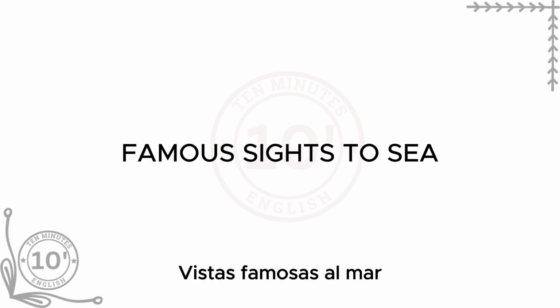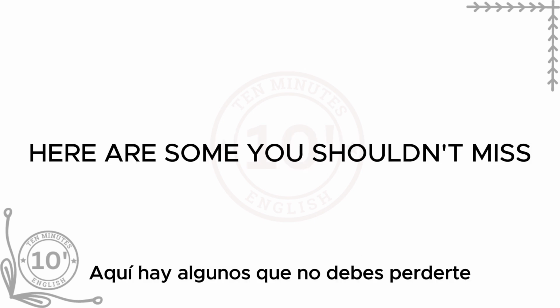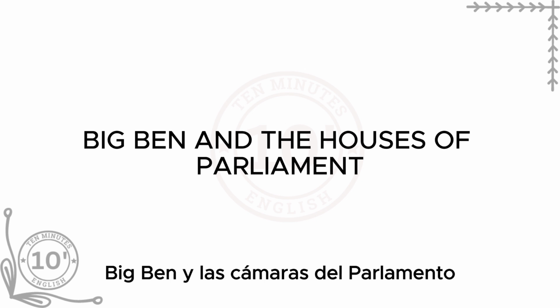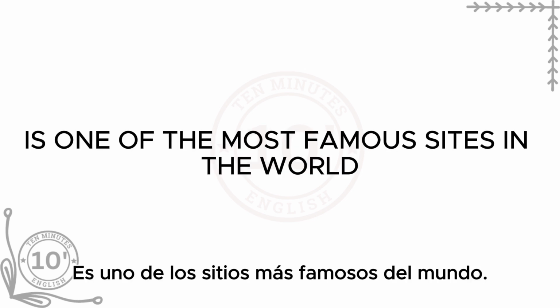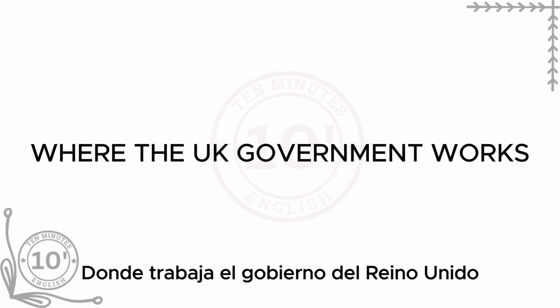Famous sights to see. London has many famous places to visit. Here are some you shouldn't miss. Big Ben and the Houses of Parliament. This big clock tower is one of the most famous sights in the world. It stands next to the Houses of Parliament where the UK government works.